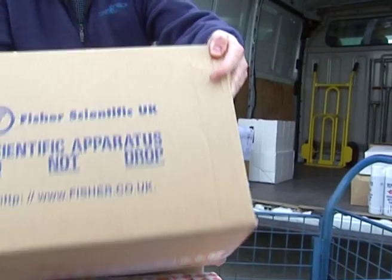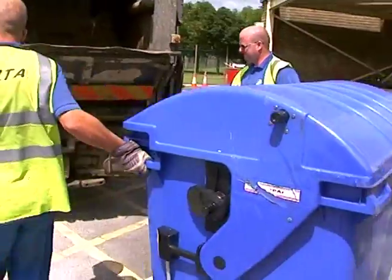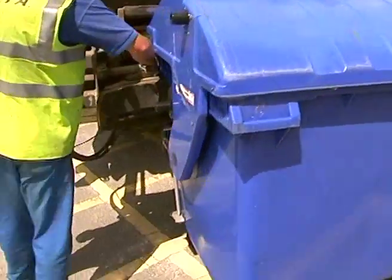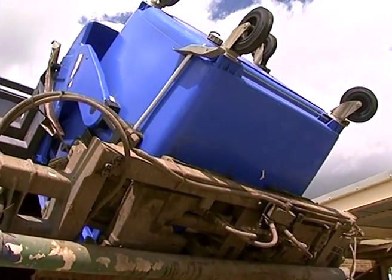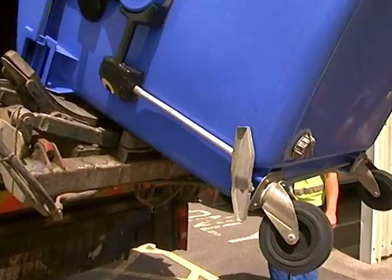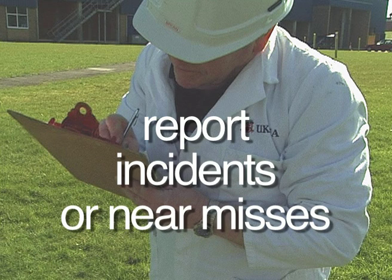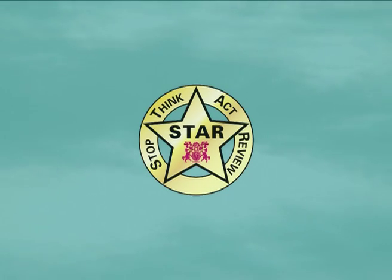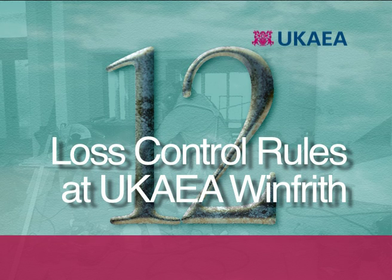We require all employees, tenants and contractors to carry out their work safely and to prevent or minimise adverse environmental impact. Further local training and induction will be given on all hazards associated with your specific work area. To further our principle of continuous improvement, we ask you to report any incidents or near misses to your line manager or host. Loss control measures have been produced for your guidance to ensure your safety and well-being. Here are 12 key safety pointers to remember.